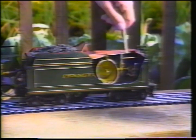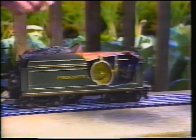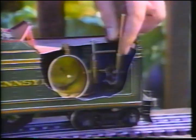This Climax engine is a model of the only 3-truck, 3-foot gauge Climax ever made. While we're watching the K4 run, let's take a close-up look at a cutaway K4 to review some of the things we've already discussed. Here's the tender, and on this model, almost the entire volume of the tender is given over to water storage. To get the water into the cold boiler, we use the hand pump.